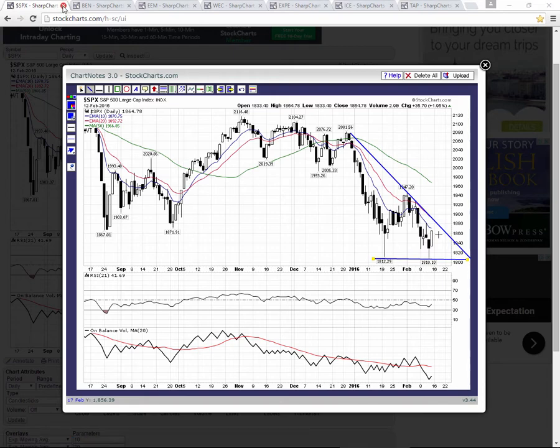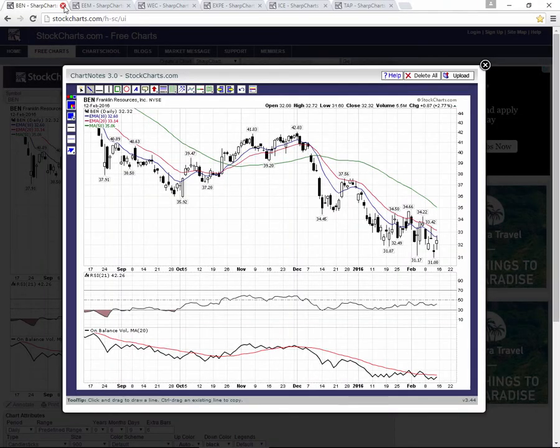So what we're looking for is probably a swing high off the top of that triangle there, maybe off the 20-day moving average. So basically, we're not going to be getting a lot of great setups on the bear side until we see a swing high put in place on the S&P 500 there.